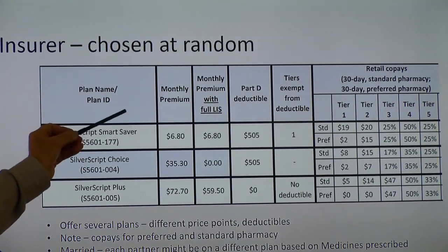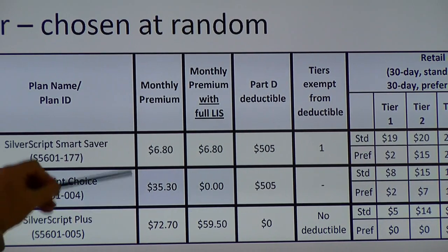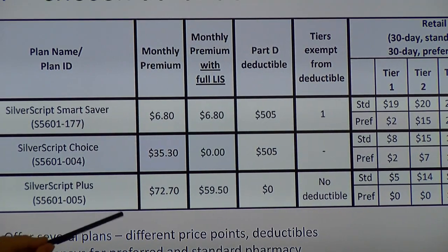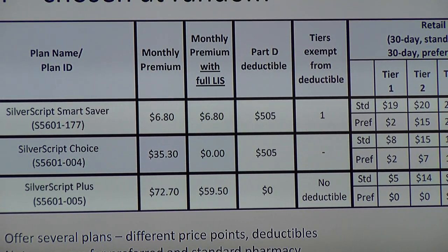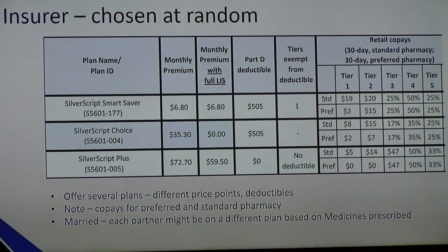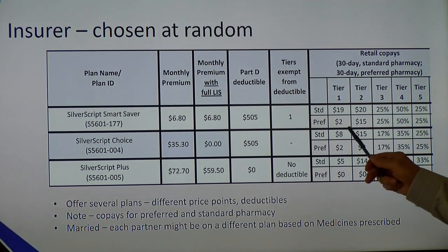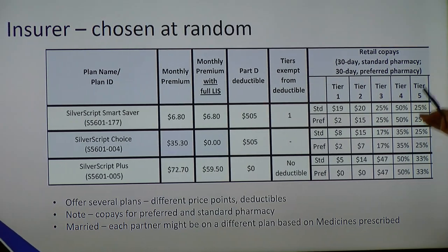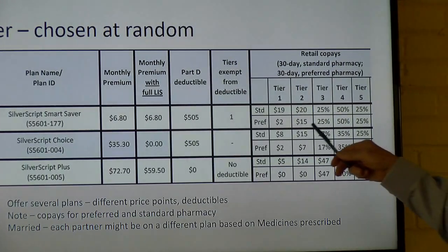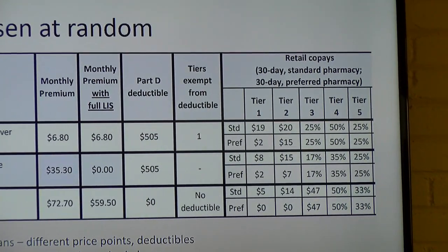The monthly premium, if you're a low-income subsidiary, I won't speak to that at the moment. There'll be a Part D deductible, or you could buy away from a Part D deductible. And what tiers go through the deductible. Note, if I come over here, preferred pharmacies, there's a preferred and a standard pharmacy on each line. The preferred pharmacies usually give you better pricing. Virtually all the time it gives better pricing.